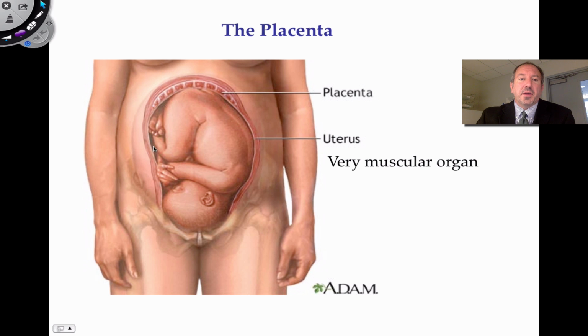Because the thing about it is the uterus where the baby is developing is inside the uterus. It's a really, really strong muscular organ. And again, it has to be muscular because it's this contraction of the uterine wall which is going to be forcing the baby out during delivery.